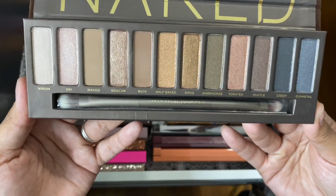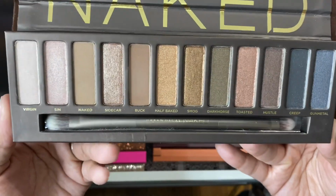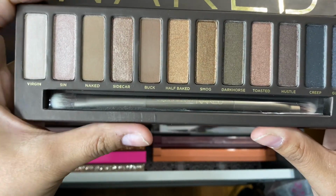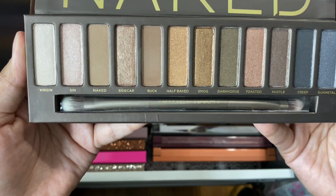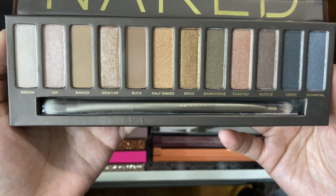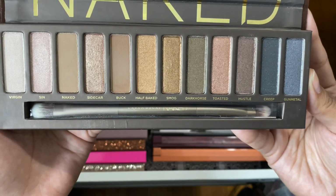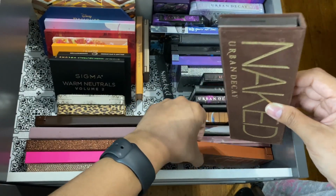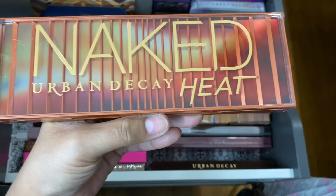I knew I wouldn't use it as much, but it was just one of those palettes that I needed to have in my collection because when I first started with makeup, I always wanted it, and at the time it was out of my price range. So it was one of those FOMO moments, and I just felt like I needed it, especially since they were discontinuing it. I've only used it a couple times, but I'm still happy that I got it. It's something that I could never afford at the time, and now that I could, I wanted it, especially since it is discontinued now.